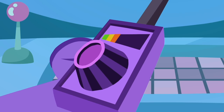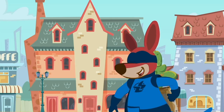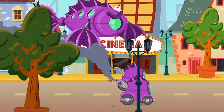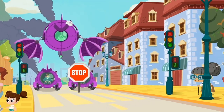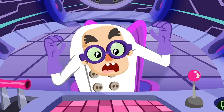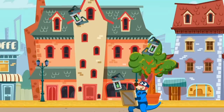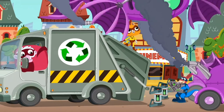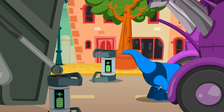Haha, Dr. Spooky, the Earth is free from your disgusting pollution, but you still have a lesson to learn. Stop, please, you scoundrels! You need to respect the traffic lights. Hey, hey, hey, take it easy. What a good idea, Kangoo. Electric motors that don't pollute. Bye-bye, pollution. Hello, sustainable, clean planet.